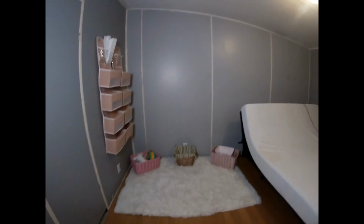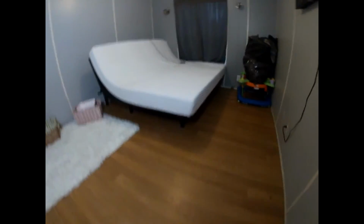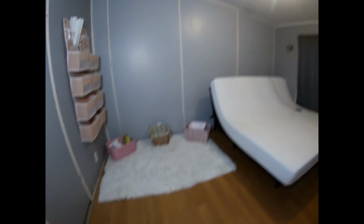All right, we are almost done. We got everything cleaned up in here. Everything out from under the bed. It's all her little toys and clothes and stuff I have to wash and put away. I'm gonna do some painting, get some curtains, take the TV down because my daughter said it's only being held by one screw, which we don't want TVs falling on babies' heads.